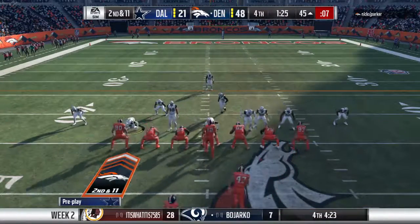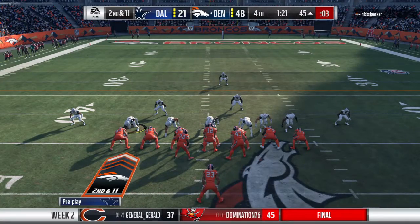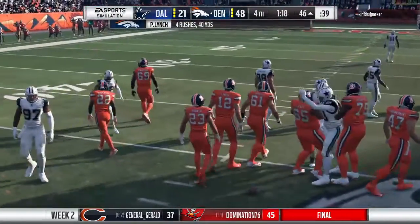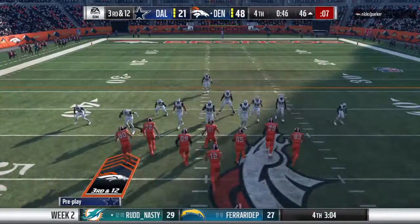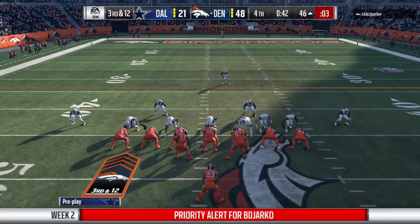Double tight, guys, double tight. 4 down. Now let's go. Move. The Broncos on 3rd down. They've been okay, 2 for 3 thus far. This is 3rd down and 12.